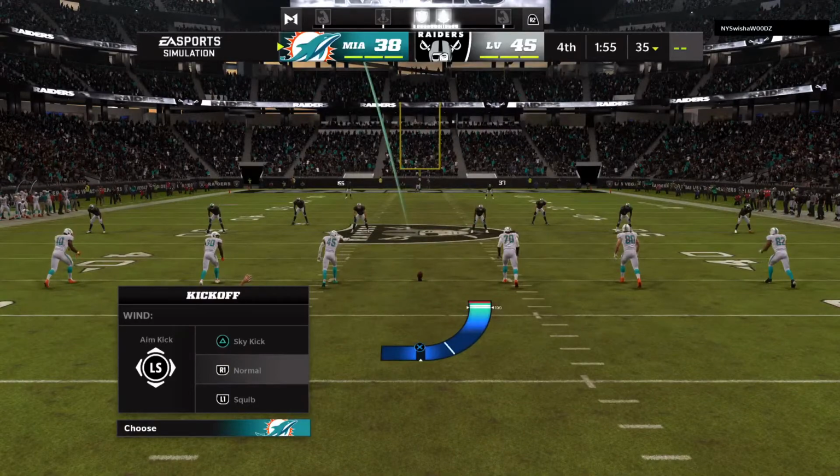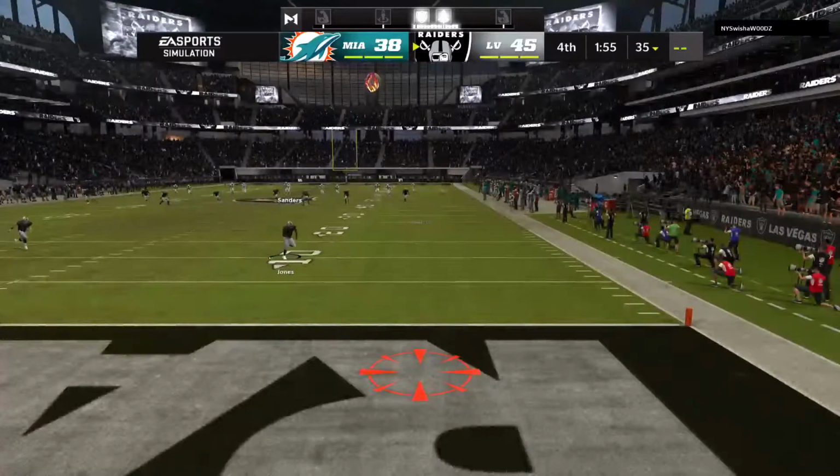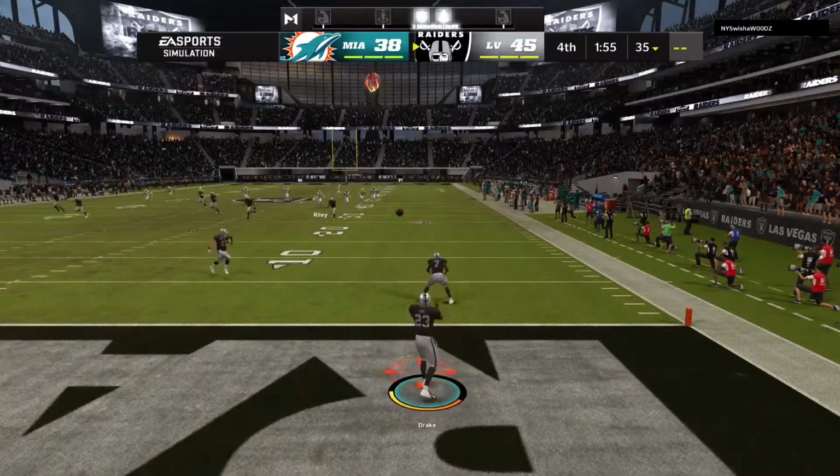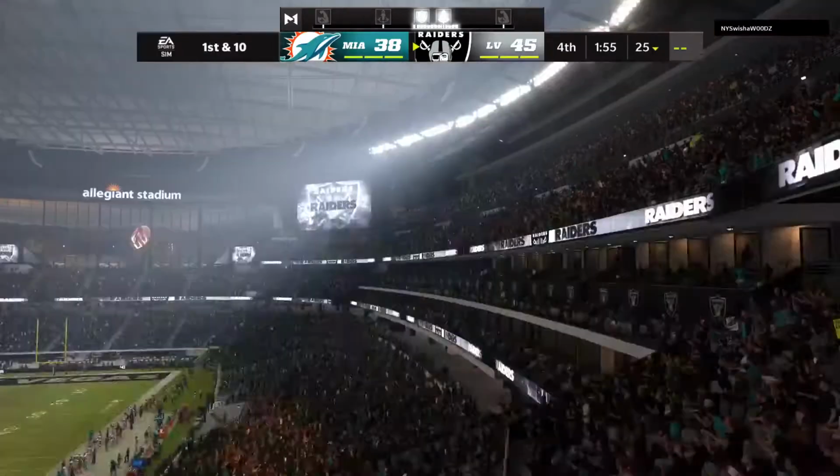Jason Sanders to kick off. Now after the touchdown, ready to kick it away is Sanders. And here comes a return from a few steps into the end zone.